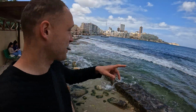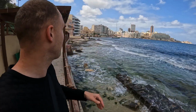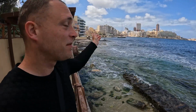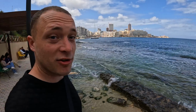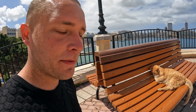And this is what I mean, even when you walk around, the geography of it means you can just look back at all the places you've been to. So the swimming pool's over there, and as you go around, it's Spinola Bay. So yeah, all really, really nice. Just so good here. Mediterranean Sea, you can't really beat it. Now this cat is loving life.